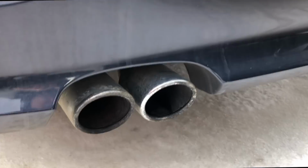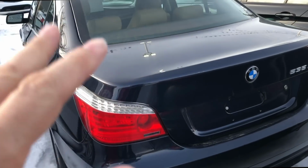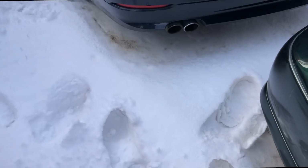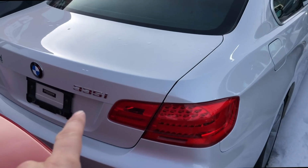And you'll notice we've got the dual exhaust only on one side, but this is the 535xi, and that's where things get ugly and interesting. Now the xi makes it all-wheel drive, so it's great in snow and ice. And as I said already, 5 Series cars are always going to be a little more expensive even than their brothers, the 3 Series cars.